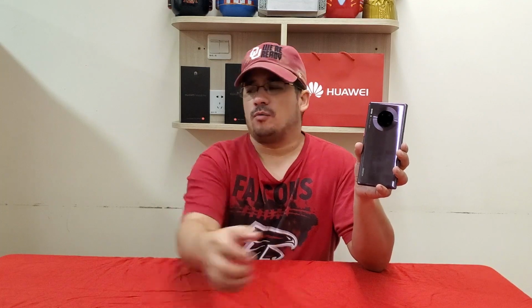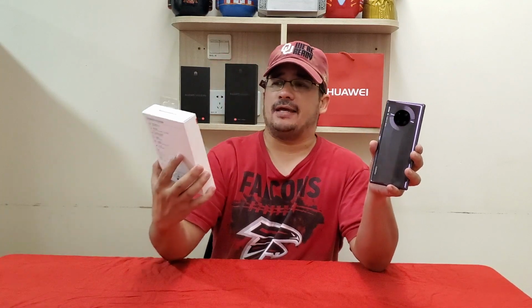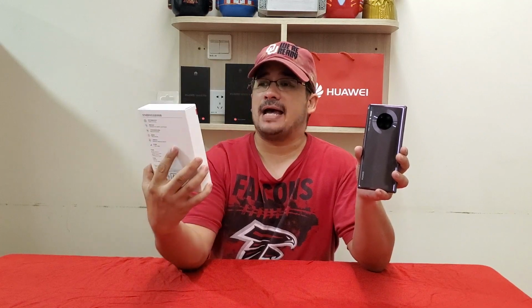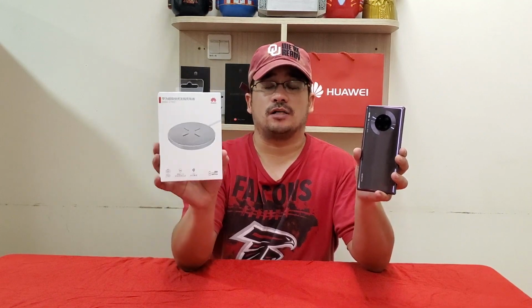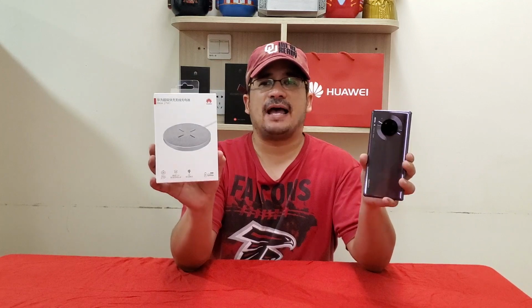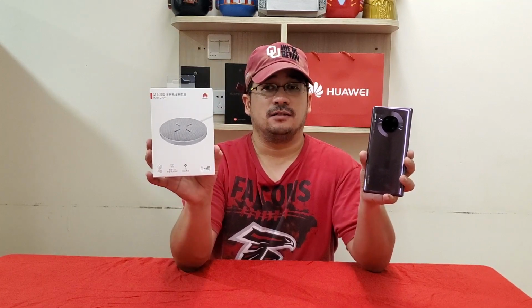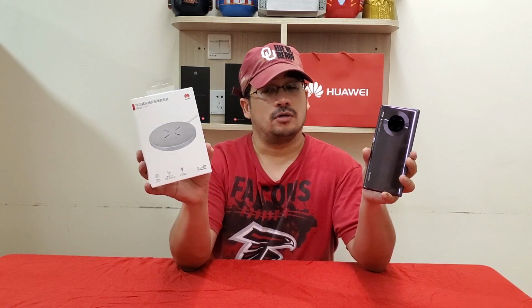So, I went out and bought a Huawei wireless charger. This is at max 27 watt for wireless charging. So, we're going to see how fast the Huawei charges wireless here on Knoles Cool Stuff.